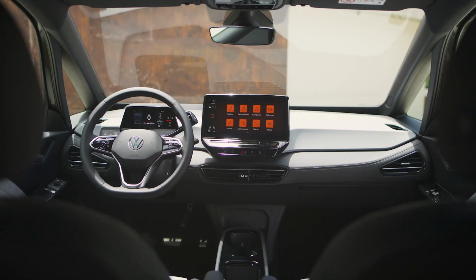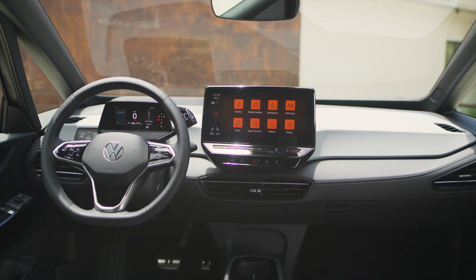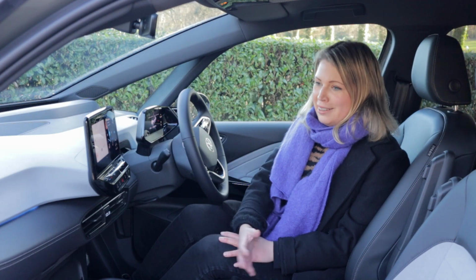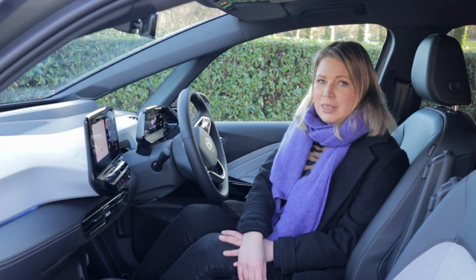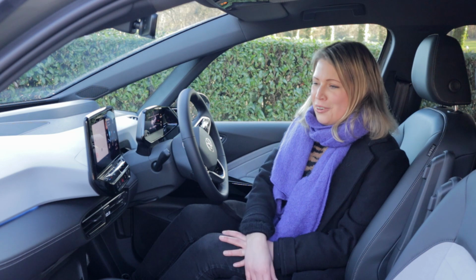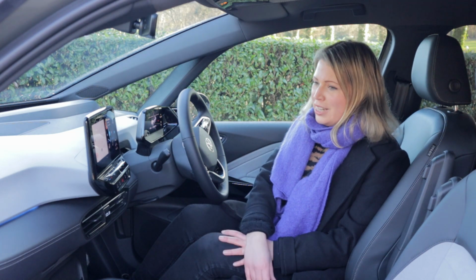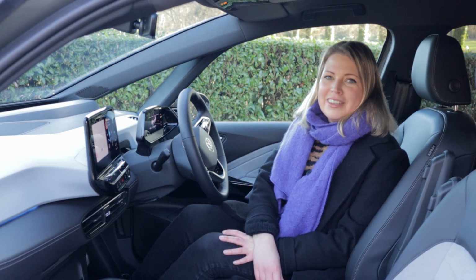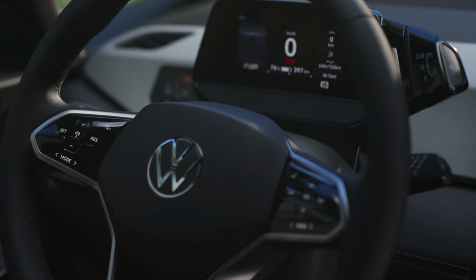But I do find the cabin quite austere. It's very minimalist. Now, I used to drive a Volkswagen Golf Mark IV. It had, I suppose, one of the best cabins of a compact car in years. I think this would actually fall short of that Golf Mark IV, and that's over 20 years ago. So I think Volkswagen do need to reimagine these interiors of their electric compact cars.